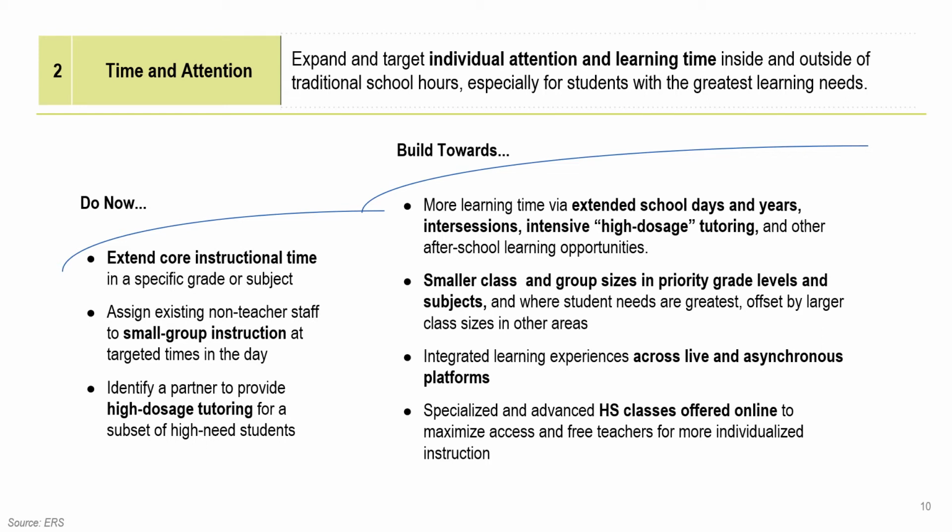We do want smaller class sizes, or really group sizes, in priority grade levels and subjects where student needs are greatest. And we don't need to have as small class sizes in other areas. We want integrated learning experiences across live and asynchronous platforms, and specialized and advanced high school classes that are rich offerings, some offered online to maximize and free teachers for more individualized instruction.